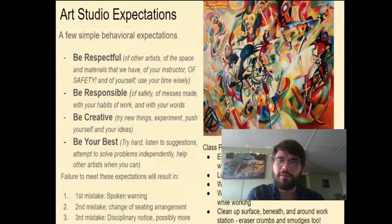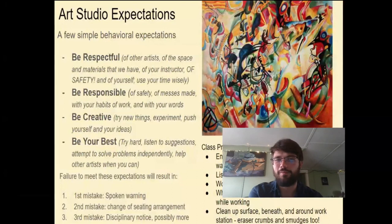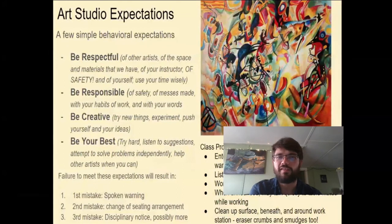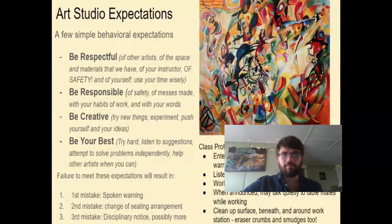If you fail to meet those expectations, which I'd be surprised by, first time would be a spoken warning, second mistake in the same day. Well, normally that's a change of seating arrangement. That doesn't seem like it's going to be an issue this year, but we will see what we end up with. And the third mistake would be a disciplinary notice.